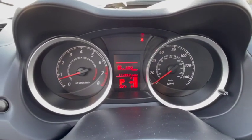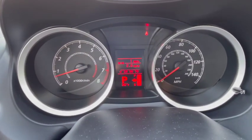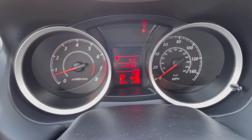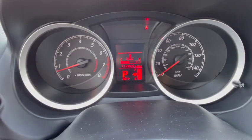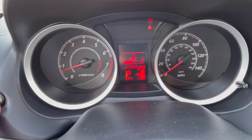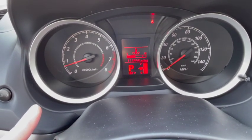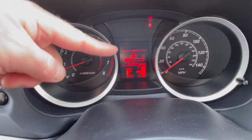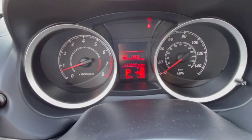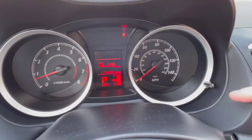Anyway, 112,850 on the nose on the miles. The info button here scrolls through your distance to empty, average miles per gallon, a couple of trip odometers, the next service interval, and then this is where the temperature is displayed. You might notice in the gauge cluster there is no temp display. The fuel is there, and this is where you can see the temperature, and then back to distance to empty. I like to leave it on distance to empty. There's a brightness adjustment over here.